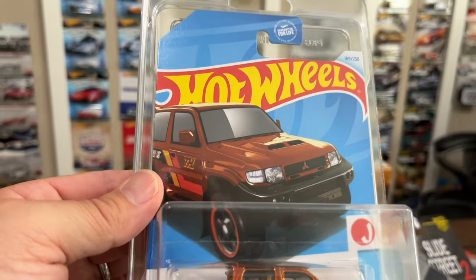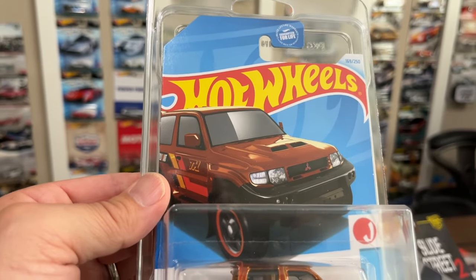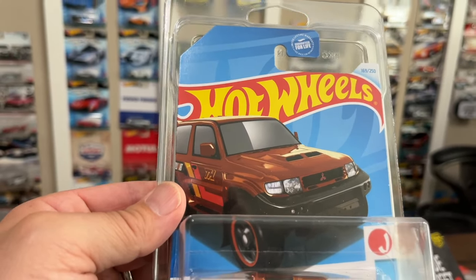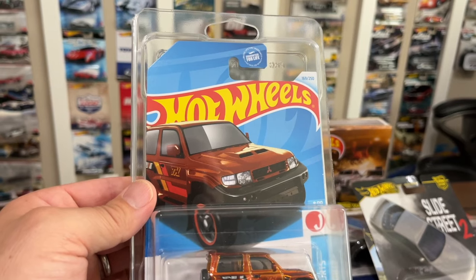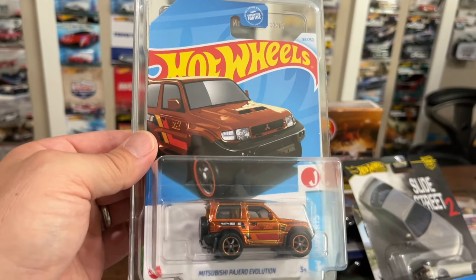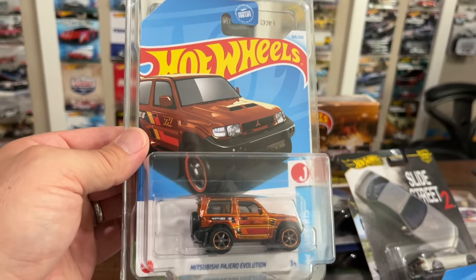And currently, as of today, I have the A case, the C case, the D case, the E case, the F case, the H case, and one more, but you'll have to watch my Europe video to find out which one I found that's on an international card, and it's not something you're probably expecting, so stay tuned for that. Just a little teaser there, but there you go, the beautiful Pajero Evolution Super Treasure Hunt.